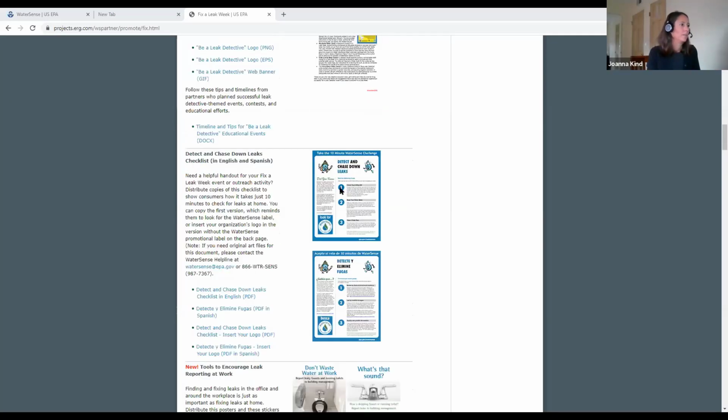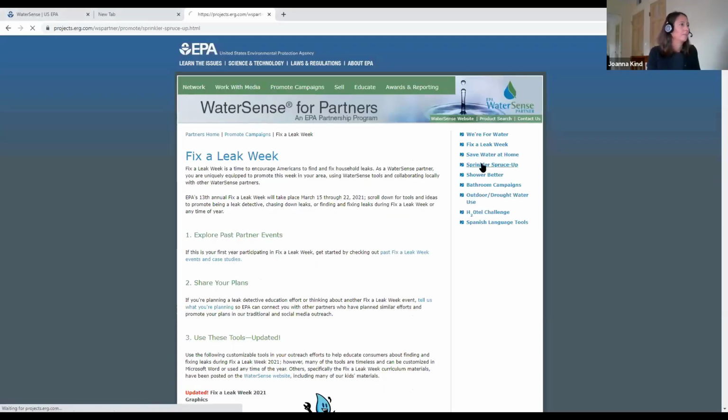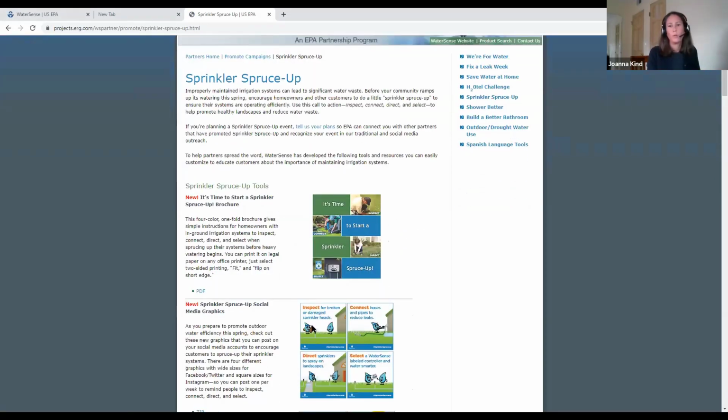This is Fix a Leak Week, but I was just looking, here's a page, for example, on sprinkler spruce up and all the materials that have been developed. So they're free and they're out there. And as Heidi said, it's not a specific, this is how much you're using exactly. But I think it gives people a sense like, oh, if I replace my toilet in a year, I'm saving X amount. And we've done the conversion to say, oh, you can fill a swimming pool 10 times or whatever that might be, to give someone a visual image of how much that can save them.